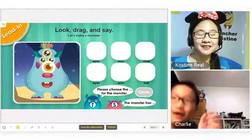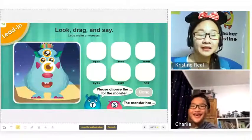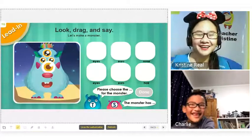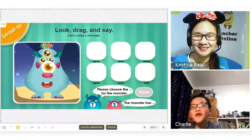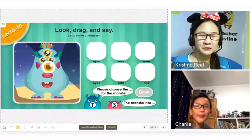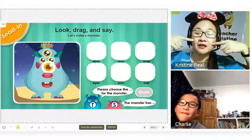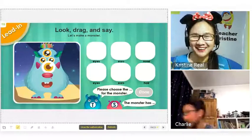Okay, so the monster has how many eyes? 4. How many ears? 4 here, and here. Yeah. How many nose? This here. Yeah, he's really a monster. Okay. On the face. 4 ears, here and here. 1, 2, 3, 4. That's so funny.